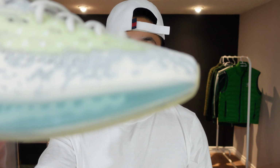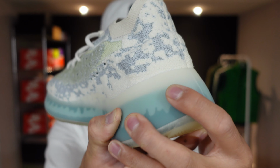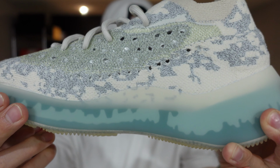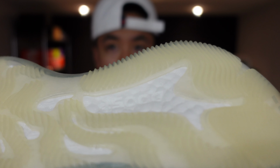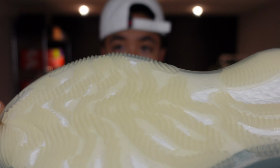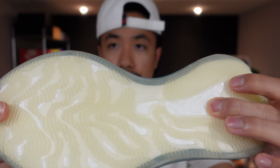Looking at the midsole of the shoe, it's obvious to see that this colorway took many of its style cues from the original OG Aliens. Moving to the outsole, you can see the thick rubber grooves running all across the sole. Sitting right on top of it is your exposed full-length Boost, which I must say feels amazing. It feels like you're walking on a cloud. And these are arguably the most comfortable shoes that I own in my whole collection.